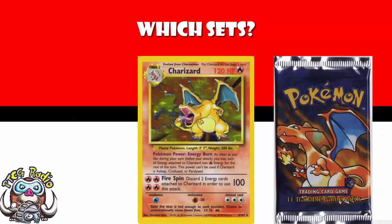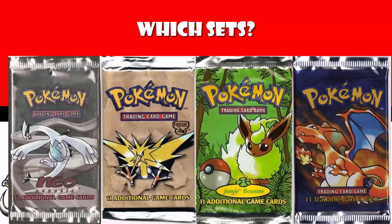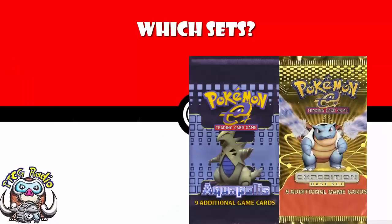Now, the other sets, your Jungle, your Fossil, your Neo Genesis, these are also worth a fair amount. These are good sets to invest in. They're not worth as much as base, but they're pretty good. The sneaky good ones are the e-reader sets, by which we're talking Expedition, Aquapolis, and Skyridge.